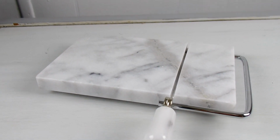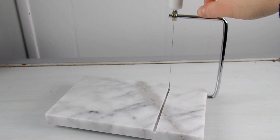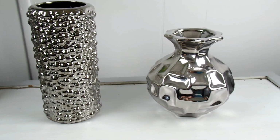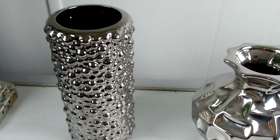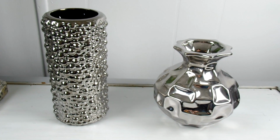And then this was like a marble cheese thing, I guess. I'm not really sure, but it was only $1, and I figured it would be a great gift as well. Yeah. And then these, I'm not sure if I put these in a video yet or not, but these were only $1 each, and they're just chrome little vases, which I just love.